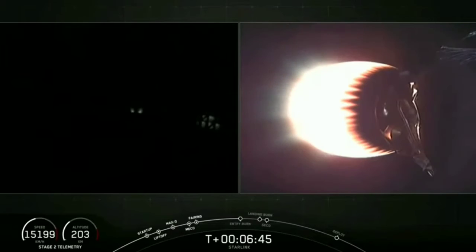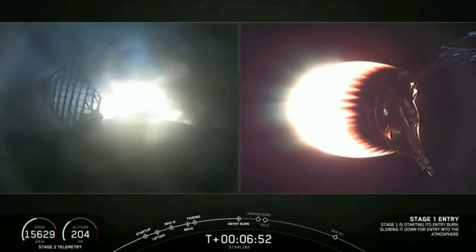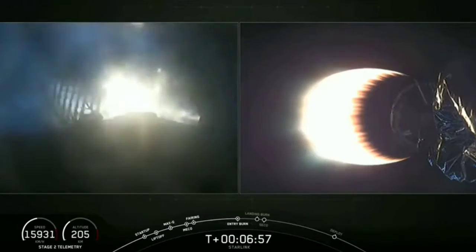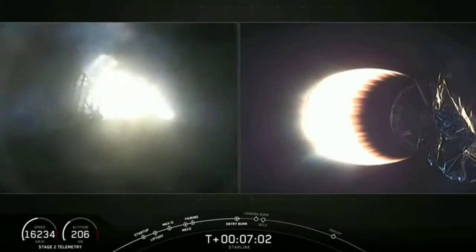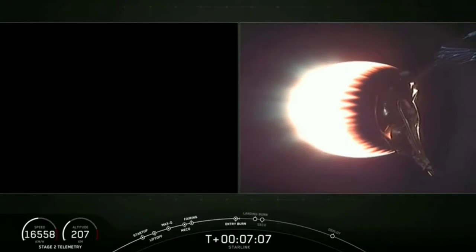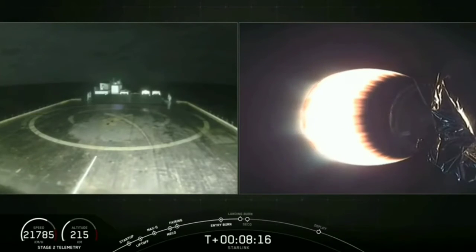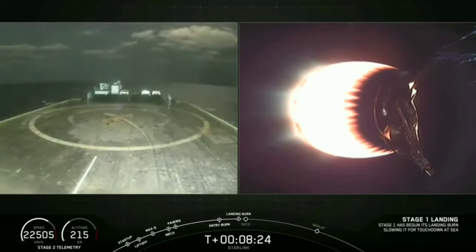Stage 1 FTS has safed. Stage 1 entry burn has started. And there you hear that call out, as well as a visual confirmation that those engines have reignited. The vehicle continues to follow a nominal trajectory. And stage 1 entry burn shutdown. 8 minutes and 58 seconds. Stage 1 landing burn has started.